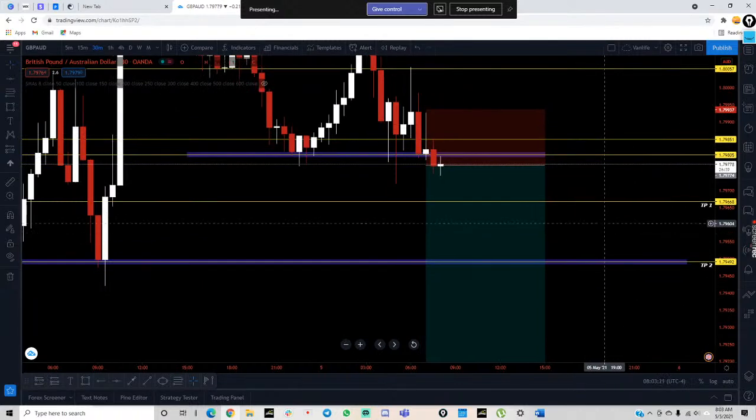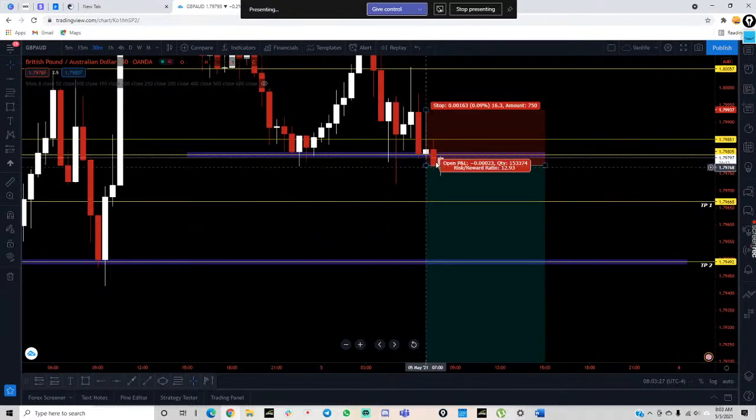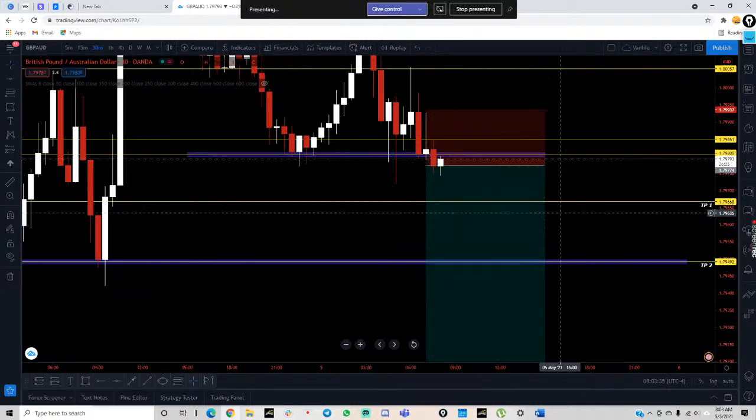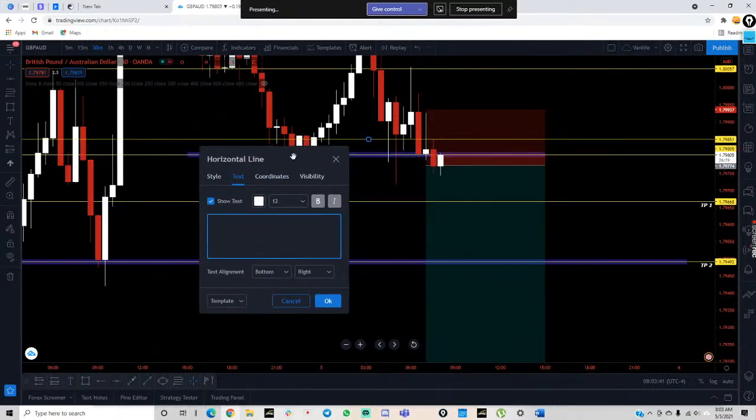So you really have to be patient, guys. Sometimes I'm in the trade, been in the trade for a while, feel uncomfortable because I'm not getting that push. Then I exit the trade and it just shoots in my direction. So even if it pulls back to my partial stop loss, which is here, I'm okay losing that 7 pips.